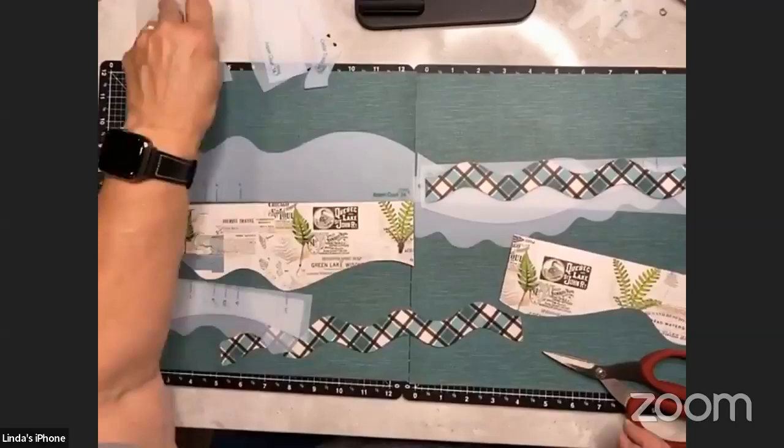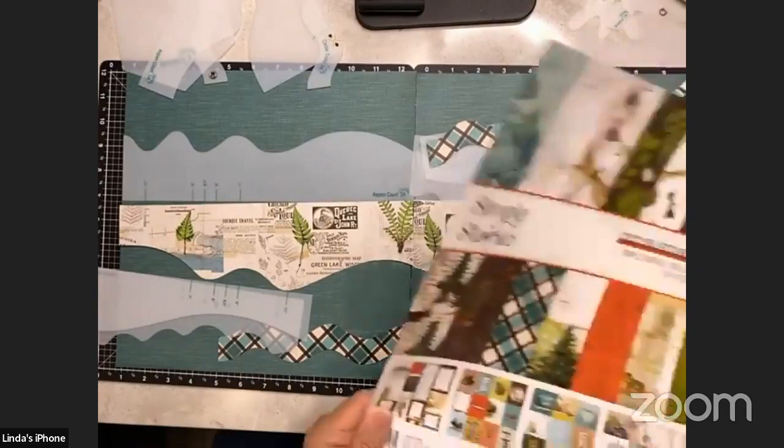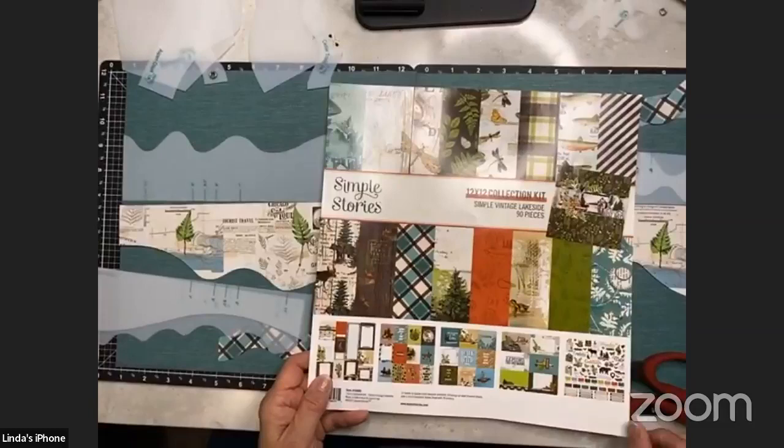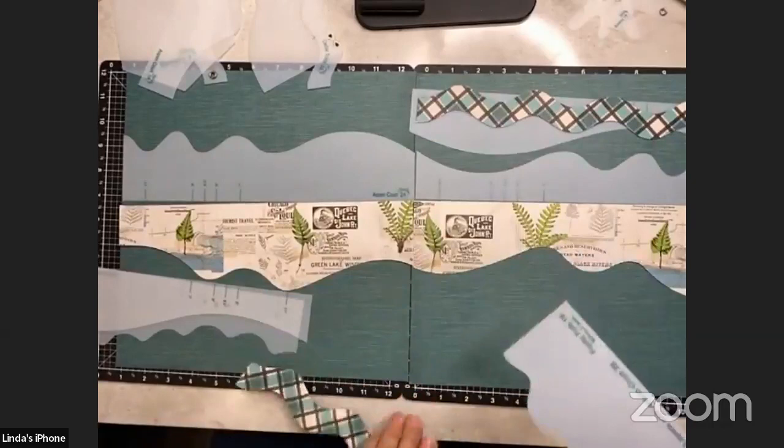Ruby Harris wants to know about the paper, she loves the papers. It is Simple Stories, Simple Vintage Lakeside. And they have solids that come with it too. I am going to use a couple of them just for matting my photos. Kim Song says hey from Minnesota.